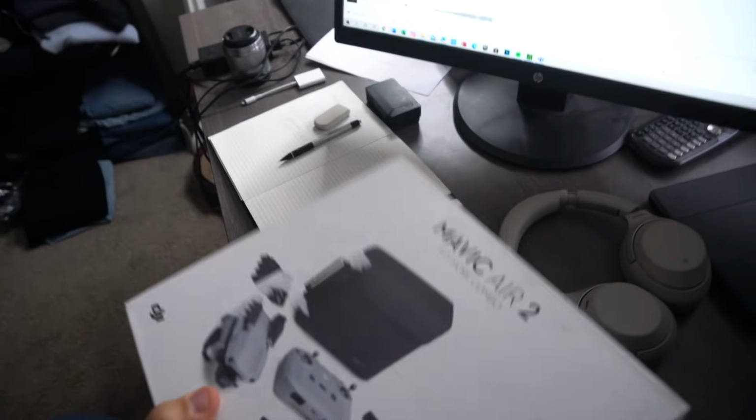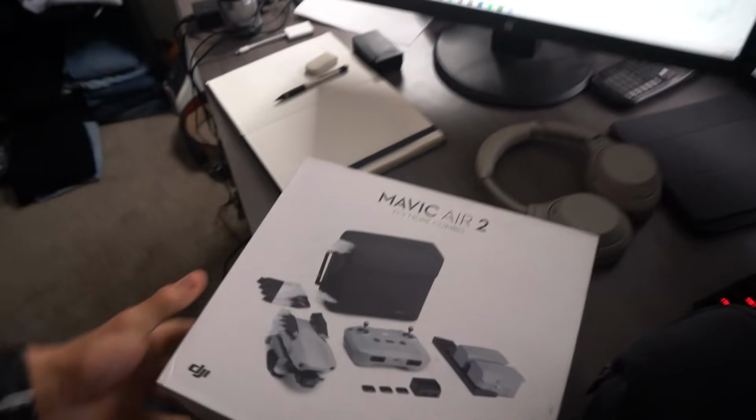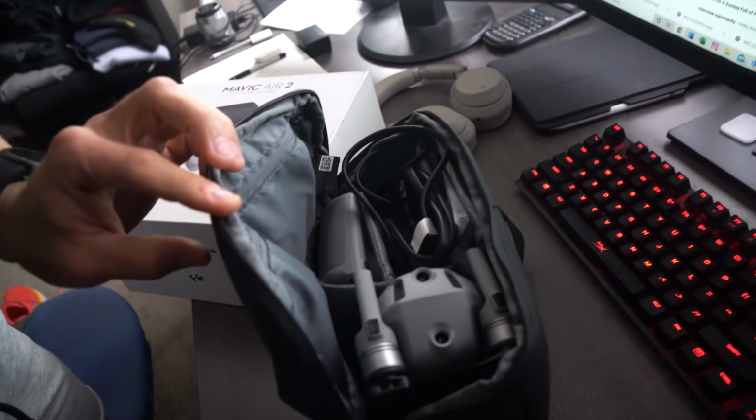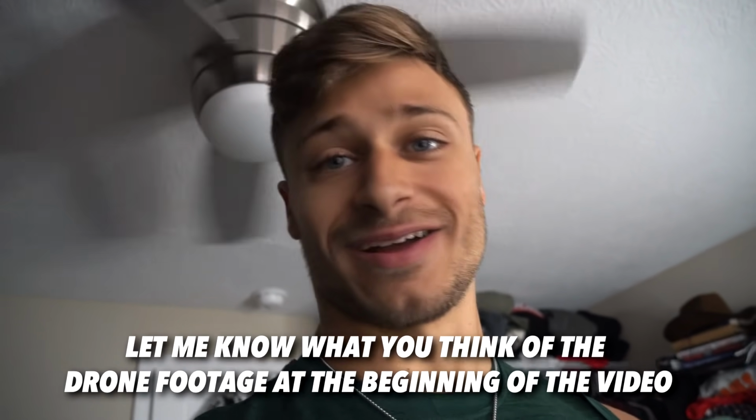We also got a brand new drone in the mail. This is what I've been trying to get for so long, the Mavic Air 2. It really wasn't that expensive, and I think it's going to be a huge upgrade from my previous drone. We have the Fly More combo, which comes with 3 batteries, the charger, the carrying case, and all that stuff. I'm so freaking excited for this. You guys might be seeing some drone footage at the beginning of this video with this new drone. Yeah, I'm so pumped for that.